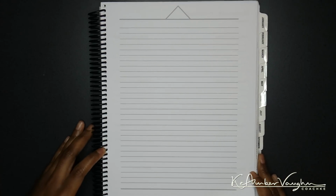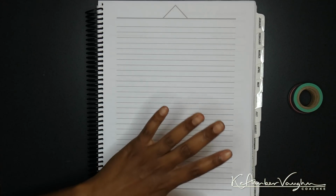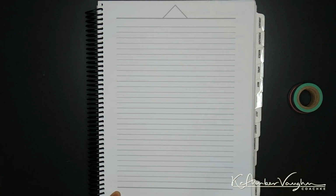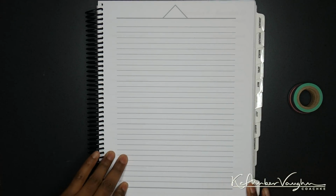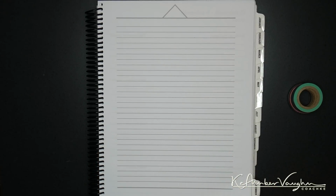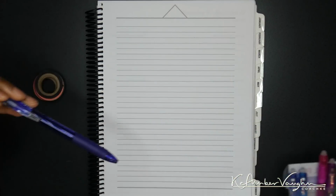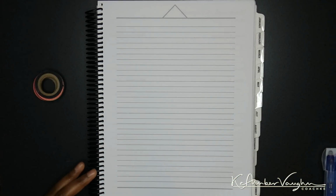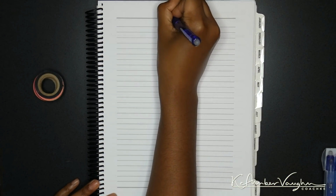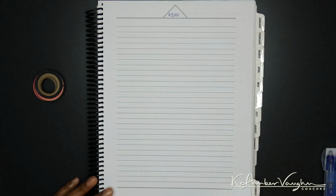So I have flipped through to my empty page, and in my new planner, if you guys have not watched that video, I will link that up in the eye in the sky. The 2019 planner is a little bit different because I have more notes pages. I'm not quite sure what I'm going to be doing exactly with that yet, but stay tuned because we only got one more month in this particular planner. So I'm going to be doing a $3,000 budget for this month.